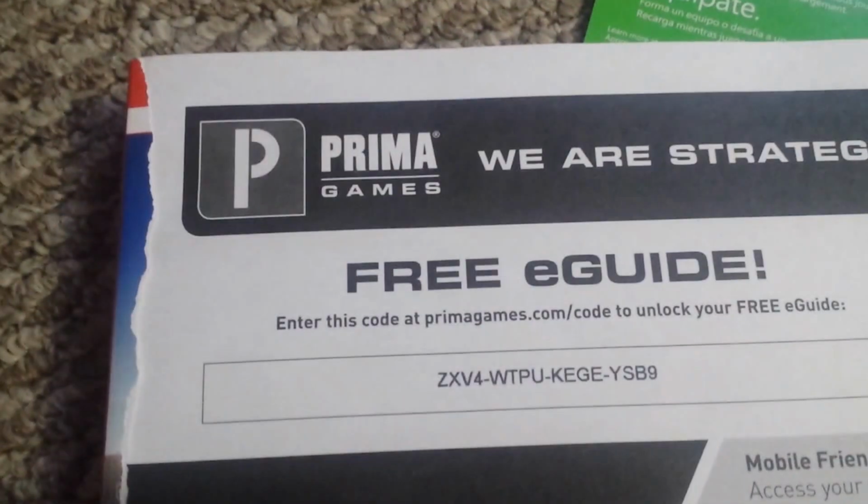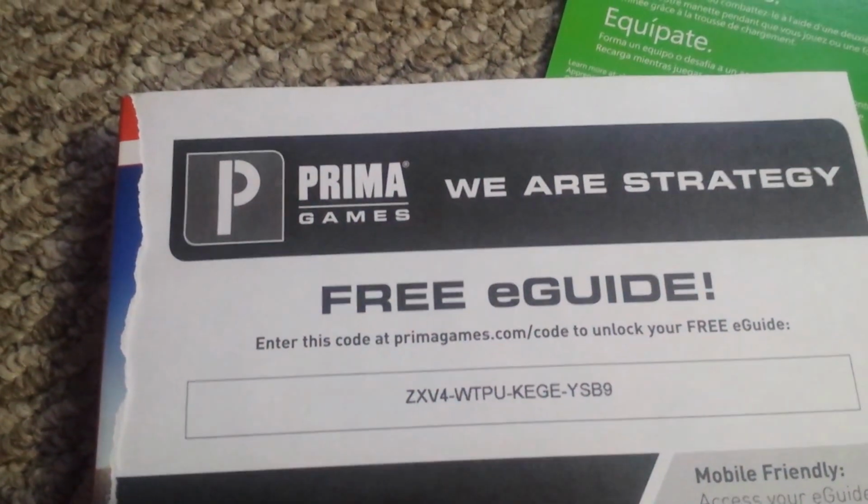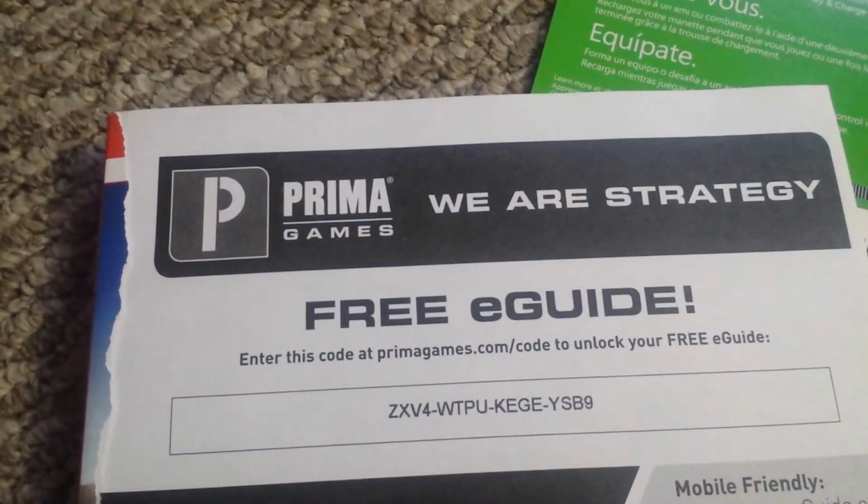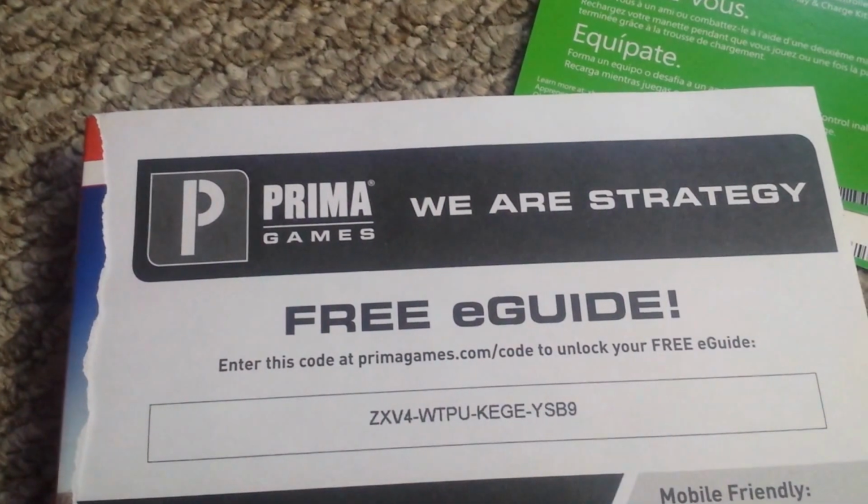Here is the code to Watch Dogs 2. Come on, focus there. My phone sucks. Galaxy S4. I will be getting the S8 when it comes out. Okay, there we go. And you can see enter code at whatever that says. Prima Games.